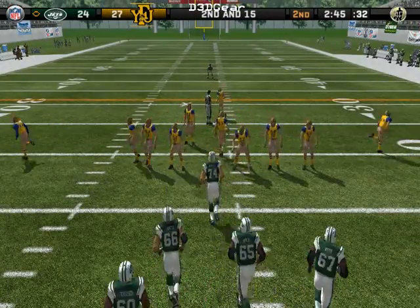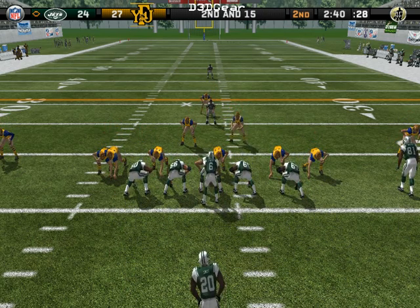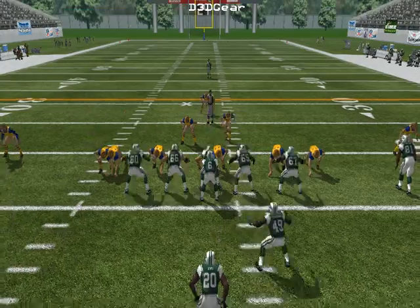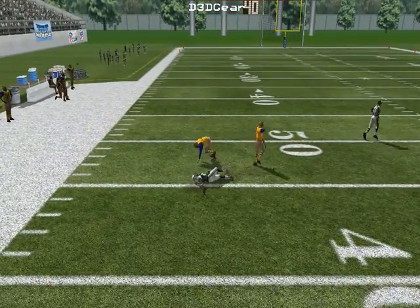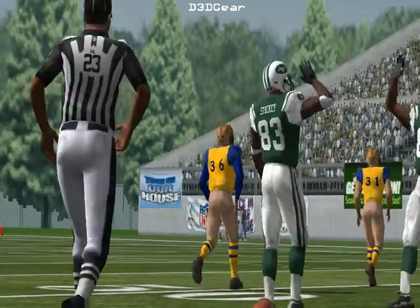Ball on their own 17-yard line. Only one man back. One back. They give it to the halfback, who fakes the handoff and throws it. Douglas is there for the tackle at the 46. He's over the century mark in yardage with that last reception.